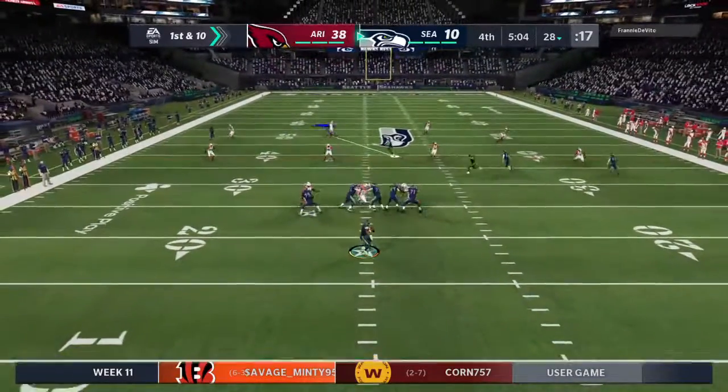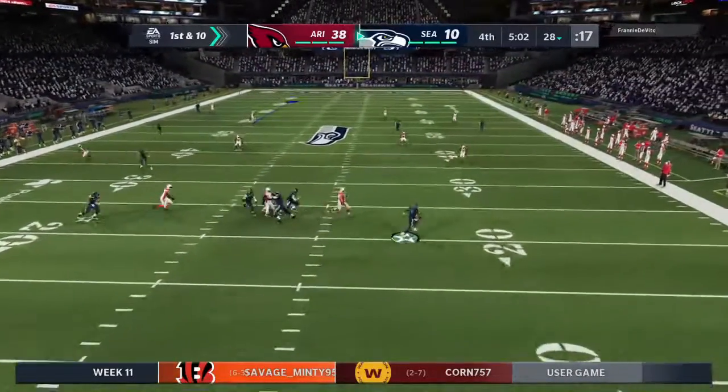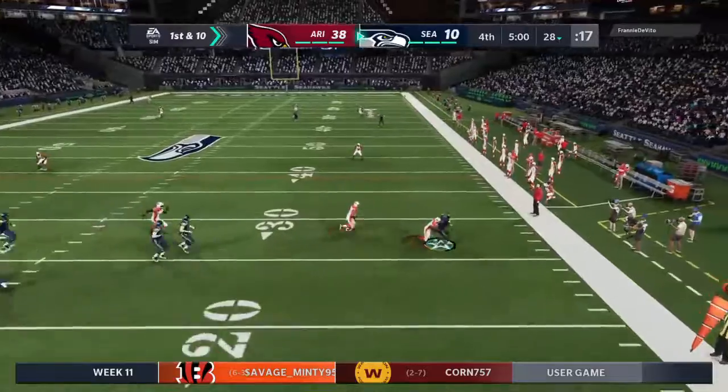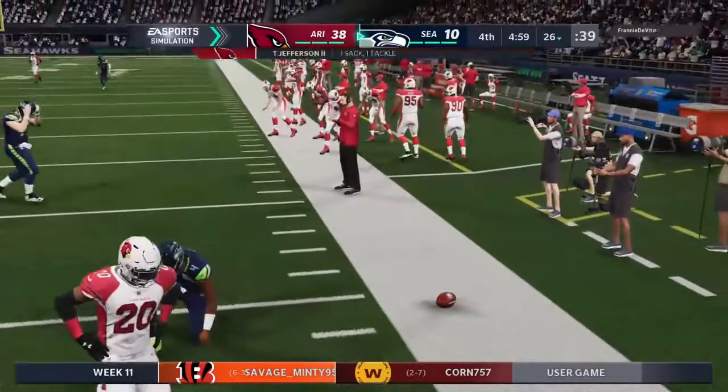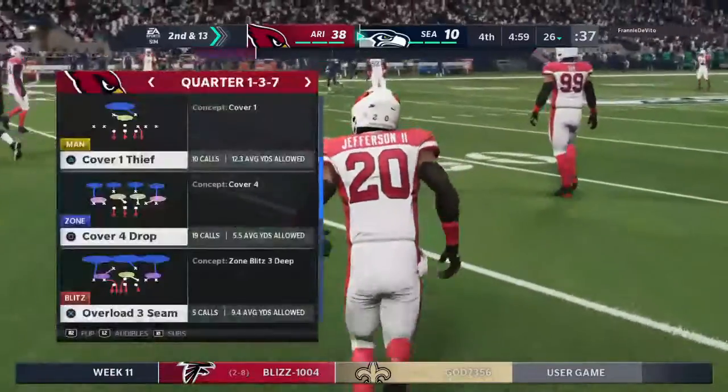Now a first down throw, Watson. Escaping the pressure right. Oh, the ball is out. Watson lost it. And the ball ends up out of bounds, so it'll be a loss on the play.